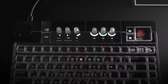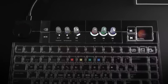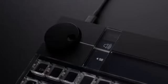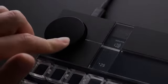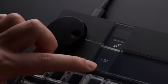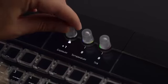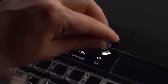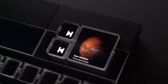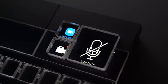Up to 4 modules can be added to the keyboard to enhance your productivity and creativity. The side dial features a machined aluminium wheel and transparent rocker switch for precise control. The triple dial module enables volume mixing or adjusting multiple variables. And the triple key module makes important functions instantly available.